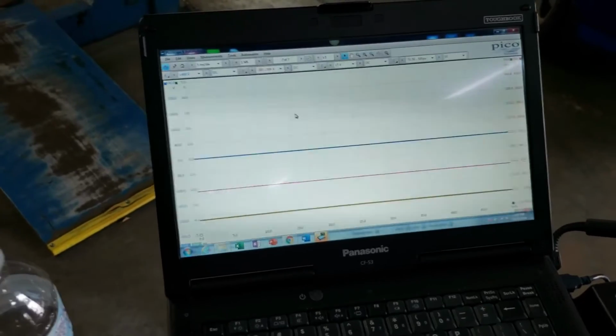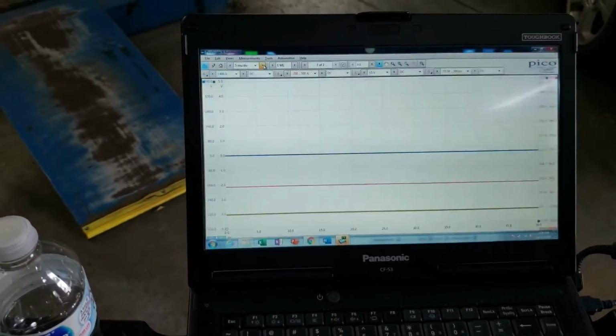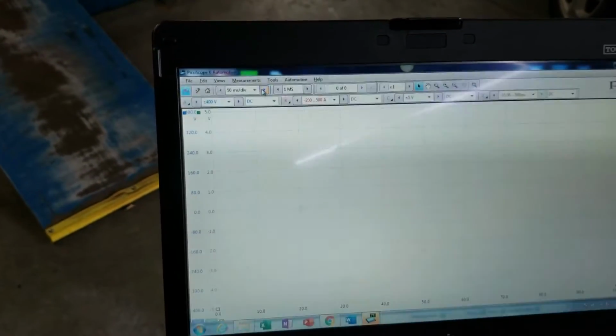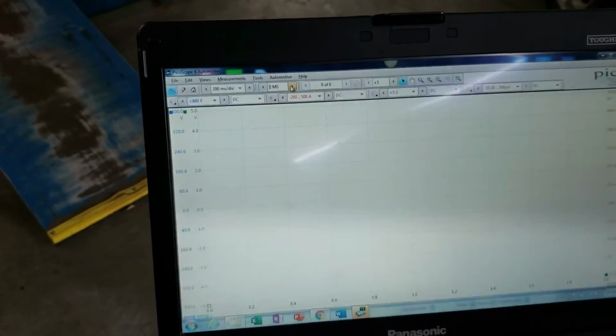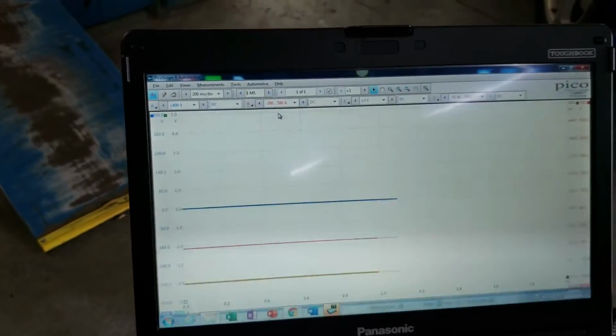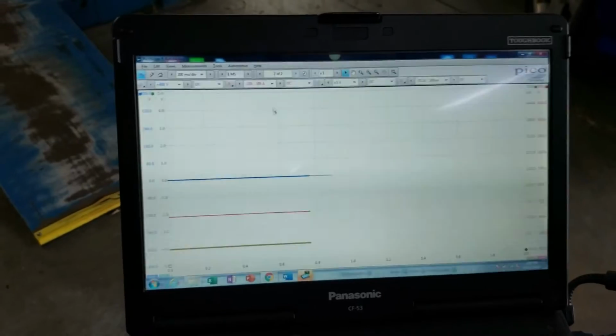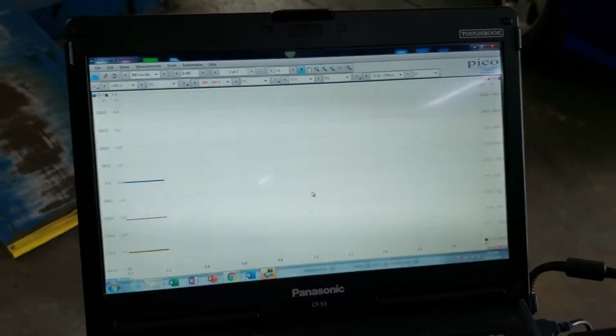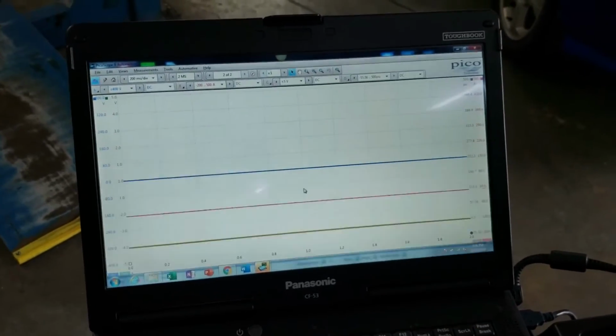So that's how we would set it up. I usually do 200 milliseconds per division and 1 to 2 million samples per second. You don't need anything crazy sample-wise. So that's what I'll do when I do the relative compression capture or running capture.